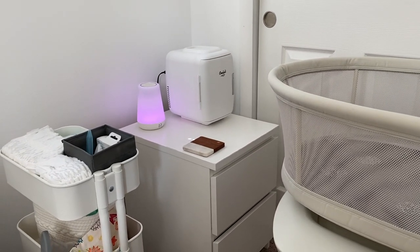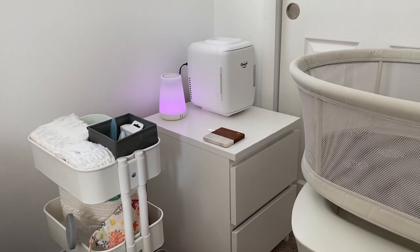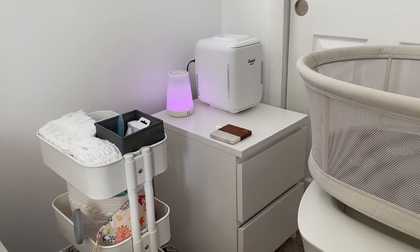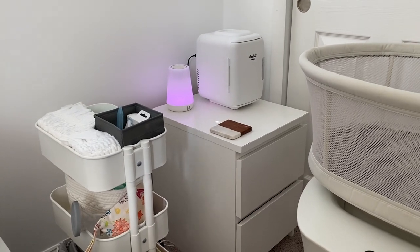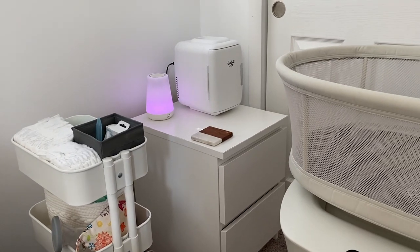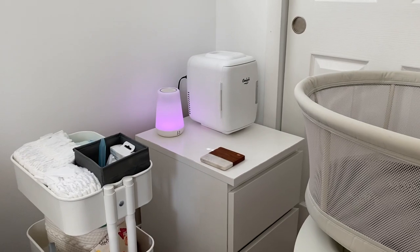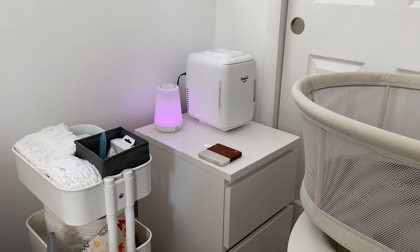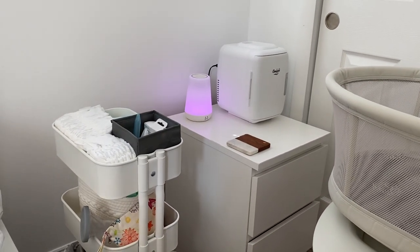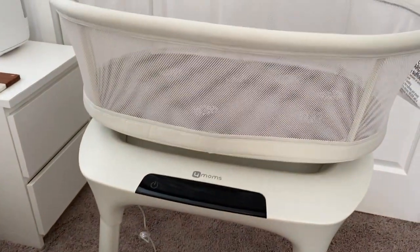So I could just pop my Haakaa in there or put some of my breast pump parts in there in the middle of the night so I don't have to get up and walk all the way towards the kitchen, which is across the house. So I just wanted to let you guys know that was a little tip. I got that on Amazon and it was actually super cheap and it's the perfect size for bottles and pump parts. And here is our bassinet.